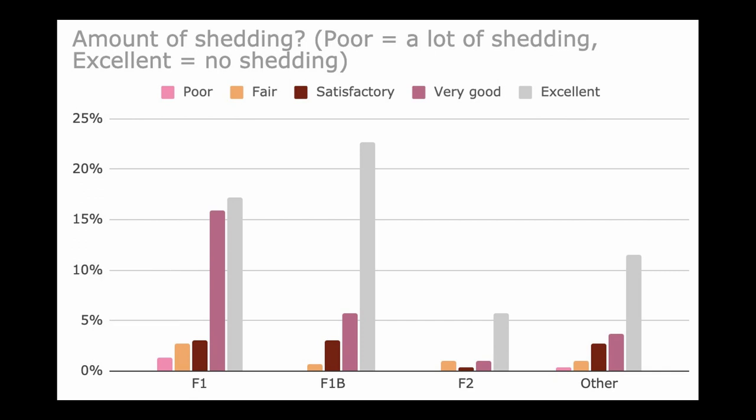And if we look at F1B golden doodles, we can see here with the gray bar, an overwhelming majority of owners rated their F1B golden doodle as excellent, which means no shedding. Only a few others were rated as very good, satisfactory, and fair, and at the time of this video, none were rated as poor. So what does that mean?